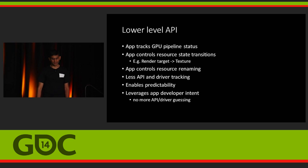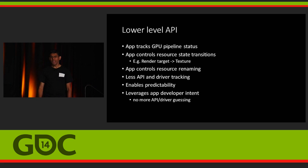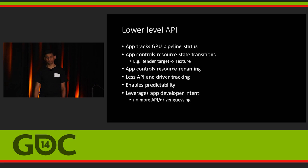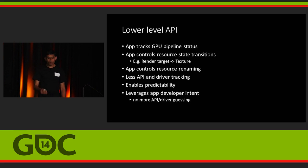The point here is that there will be less API and driver tracking. Since the app is in control, it will have much more predictability. And only you as the developer know what your intent is and what you intend to do. So there's no use for the API or the driver to guess. This is going to be an advanced API, targeted towards the smartest game developers. But it is going to give you unprecedented performance.